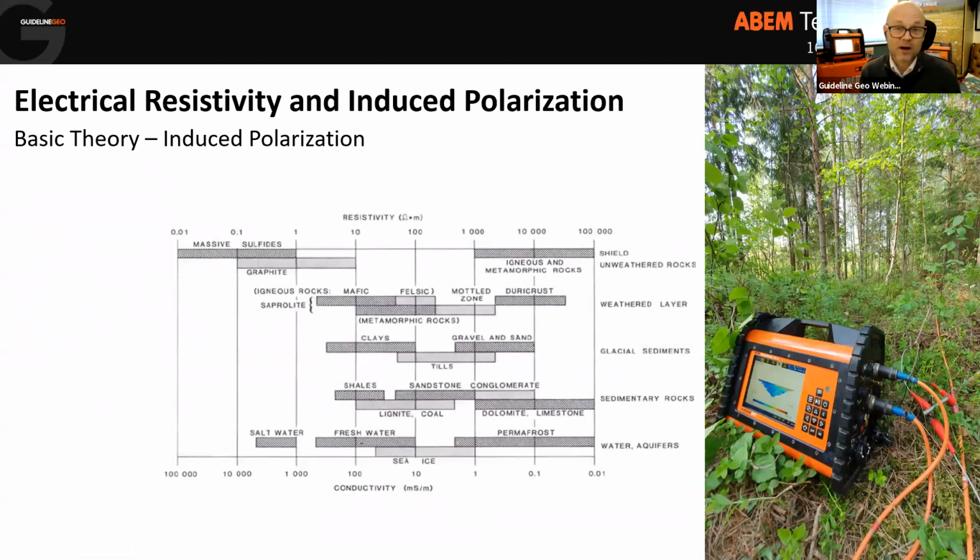Why would we want to do IP? What are the advantages? Well, firstly, if you can collect IP, it's actually a really good secondary data set to help us interpret our resistivity, because this is that same resistivity table we looked at before. Find it in pretty much any geophysics textbook, where we've got lots of different materials and the resistivity values associated with them, or the range of resistivity values that are associated with them. And what we see is there's a lot of overlap.